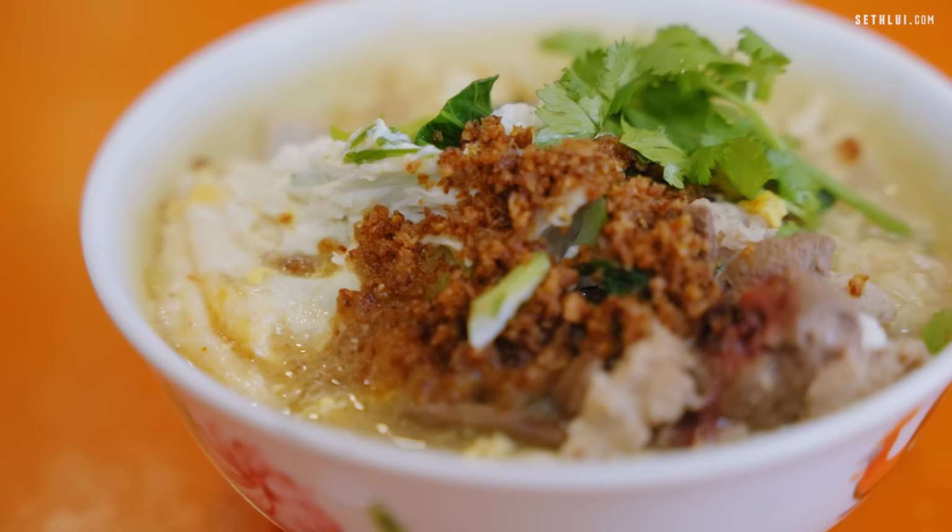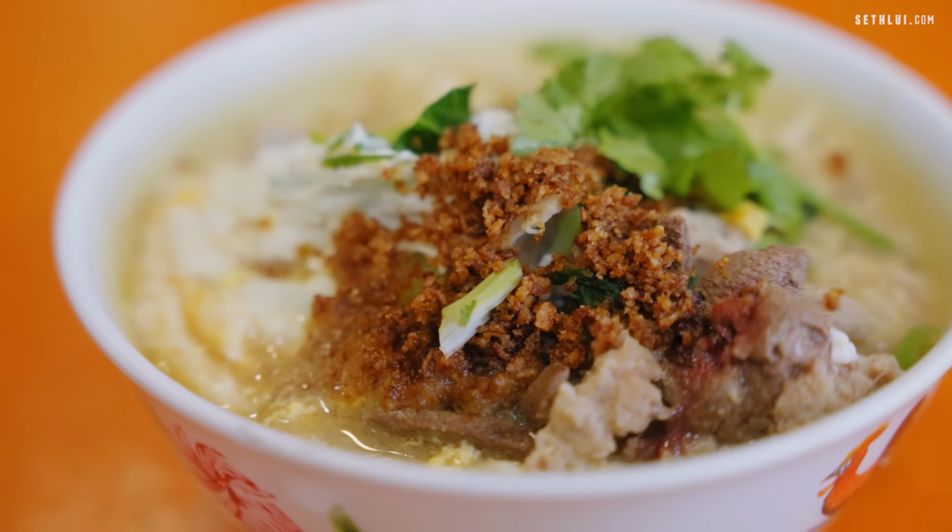Meatballs, I guess, really shines through. You have a very nice meaty porkiness to it, but not gamey. Sesame oil really comes through on this one. It's seasoned quite well. I could basically just eat this on its own. If you have like a side of this, it's amazing.